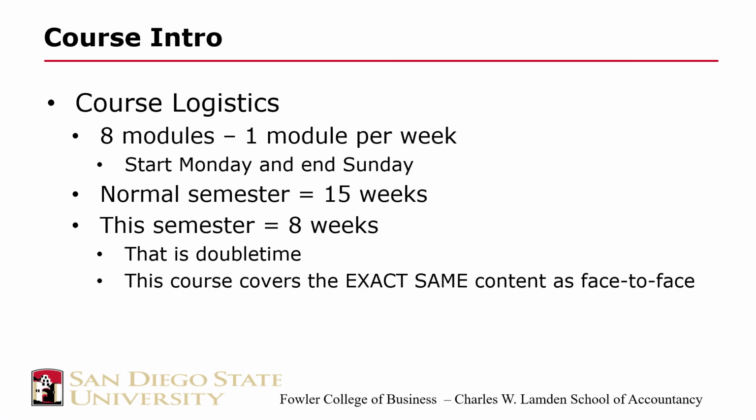Let's start with the requirements. There are 8 modules in this course, and each module aligns with 1 week. Think of a module as starting on Monday and ending on Sunday each week. Each module contains a reading assignment, a video assignment, a homework assignment, and a quiz. As a result, you will have each of these. Note that a traditional face-to-face semester is about 15 weeks. So this course works at just about double speed. So be prepared to work hard and have few let-ups.